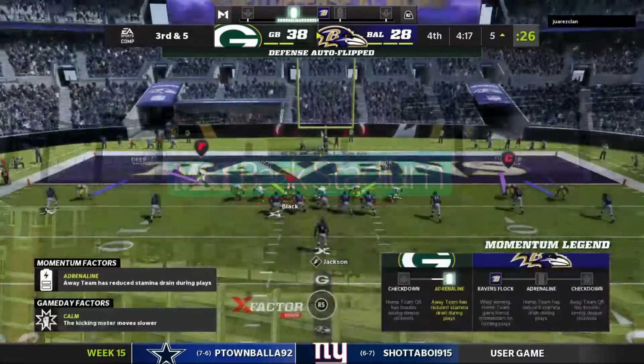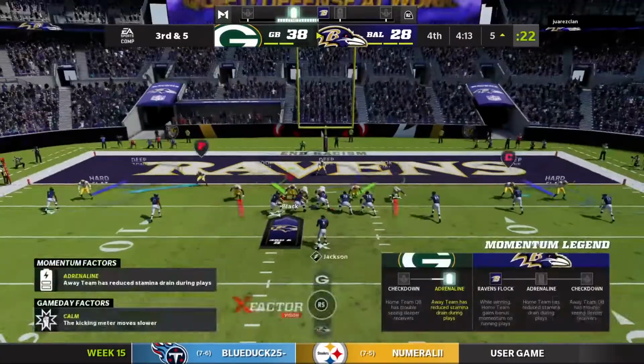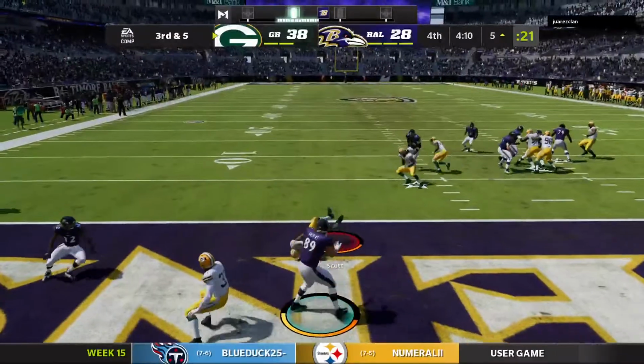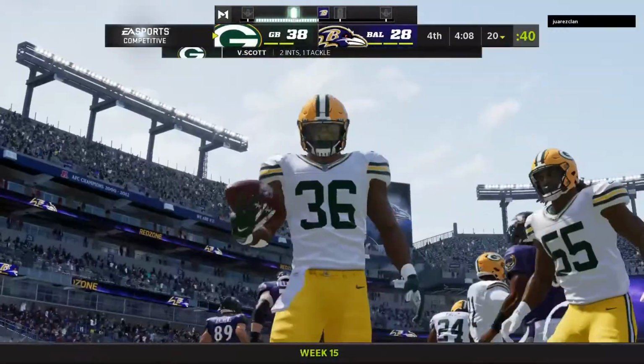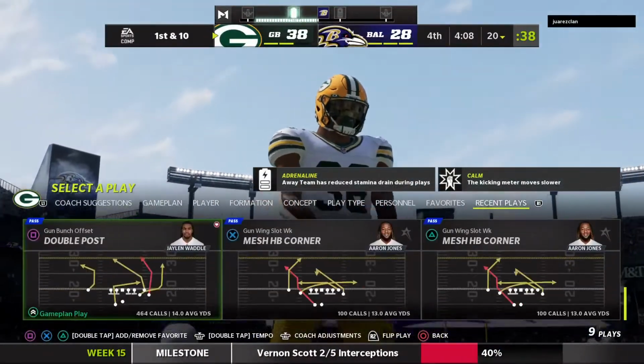4-down territory? No doubt about it. There's not a chance that he hasn't looked ahead and said, okay, if we gain yardage on this play, this is what we'll do going forward. If we lose yards. And it's intercepted at the goal line. Good positioning, and it's picked off. And the Packers are going to get the football here as the ball will come out to the 20.